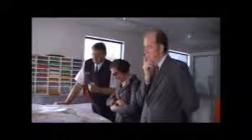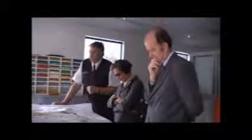So we've got some areas we burn every 20 years, some areas we burn every 10 years, and we're developing a mosaic pattern right across the landscape.